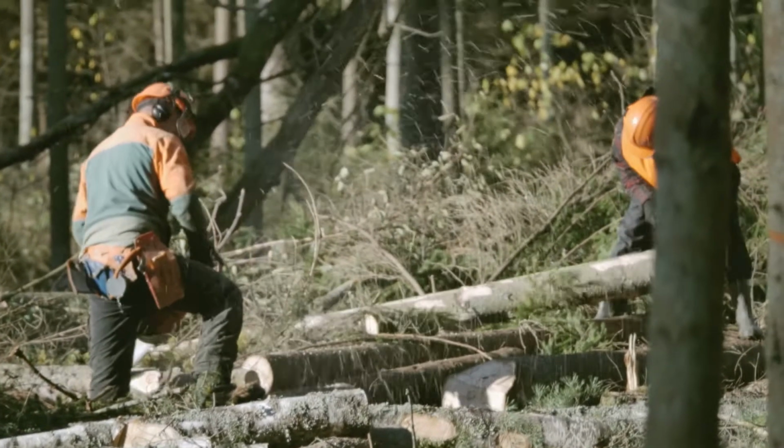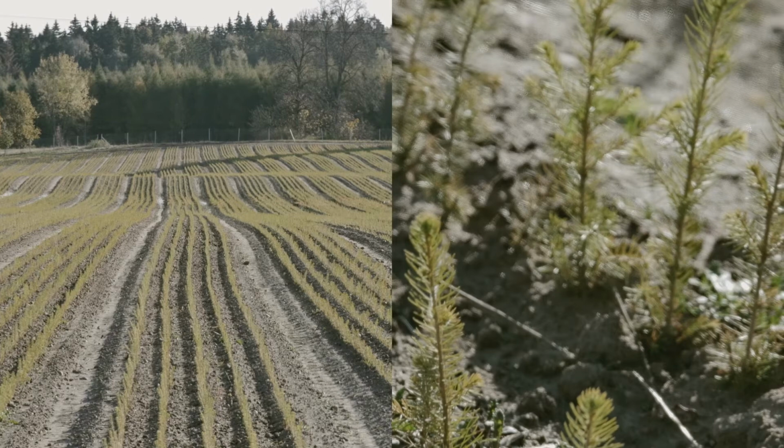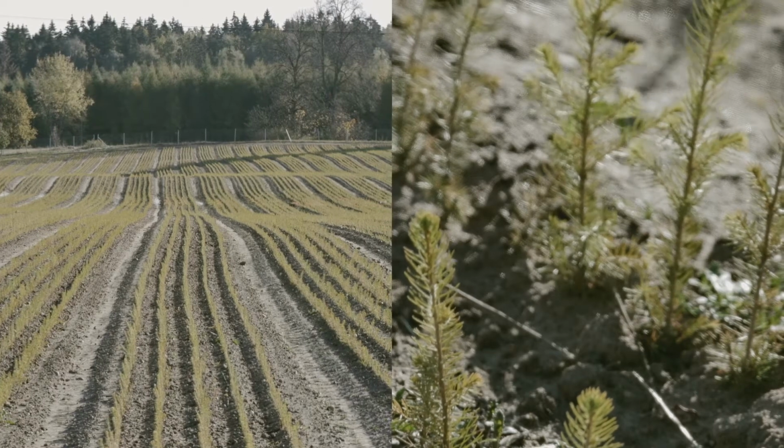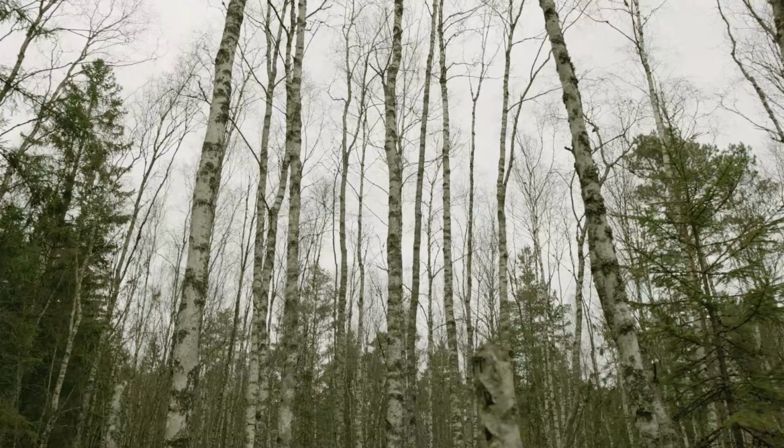IKEA wants to source FSC certified wood because it contributes to our goal for wood from more sustainable sources. Every year we see that more and more forests are certified. So I'm sure that we will fulfill our target on wood from more sustainable sources by 2020.